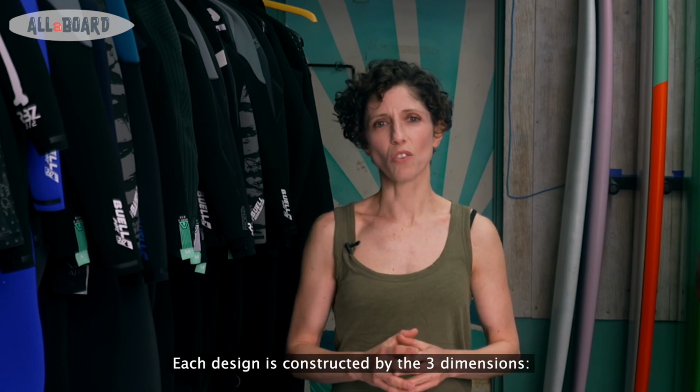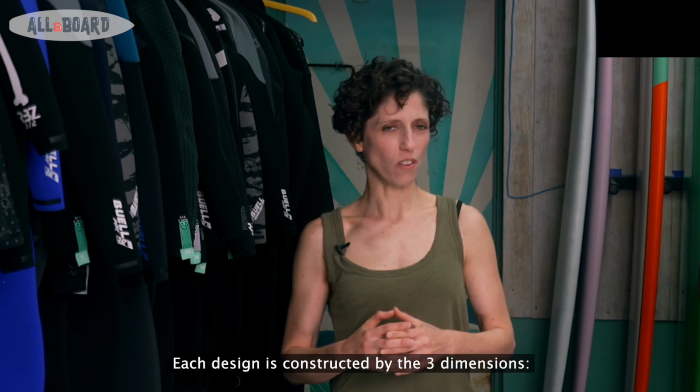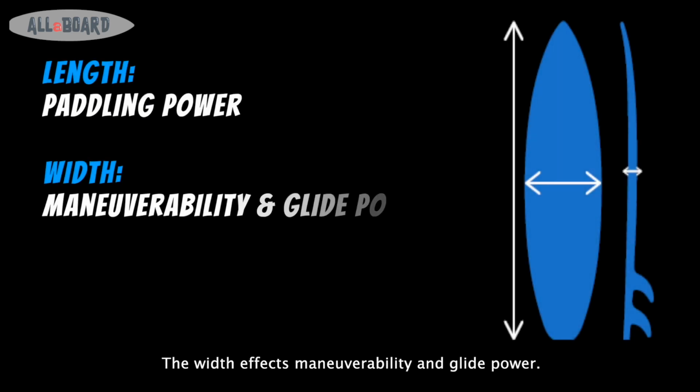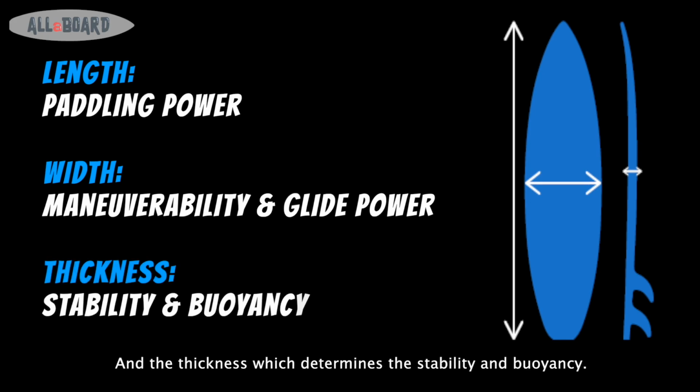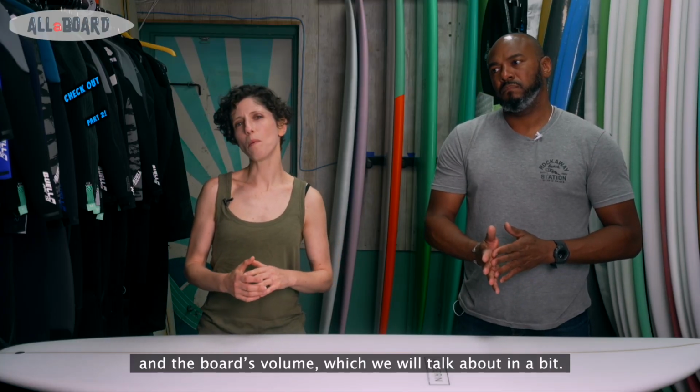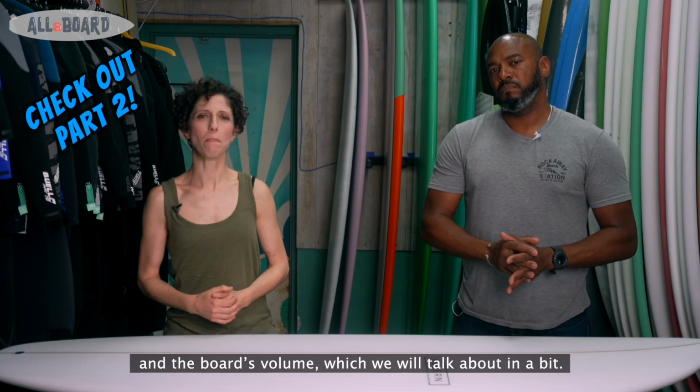Each design is constructed by three dimensions: the length, which affects paddling power; the width, which affects maneuverability and glide power; and the thickness, which determines the stability and buoyancy. These three properties will affect the overall shape and the board's volume, which we will talk about in a bit.